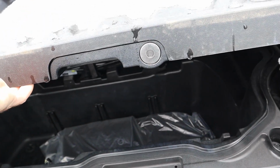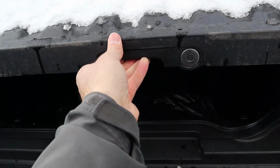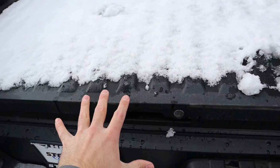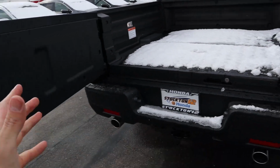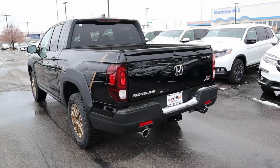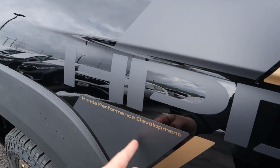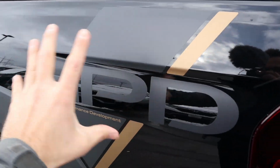And then yes, notice that you can lock it if you want, but it's also automatic. That's why it has that little button right there that opens it, so you have to have the key on you to do that. But yeah, that's the whole tailgate situation on the Ridgeline. Now let's go over the rest of the rear of the Ridgeline. First off, now you guys know what HPD stands for. It's Honda Performance Development, and I love the overall decal.